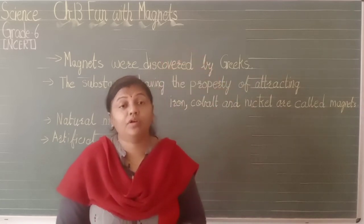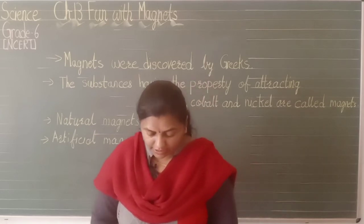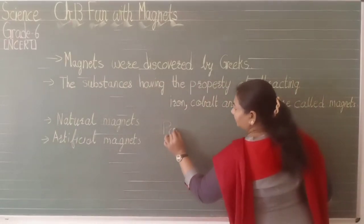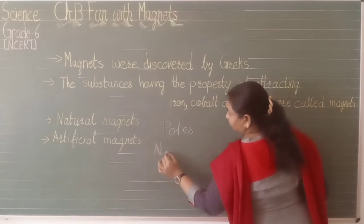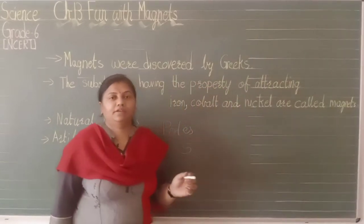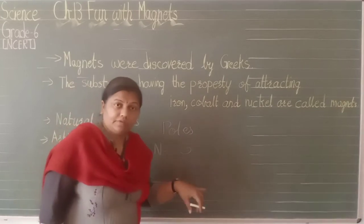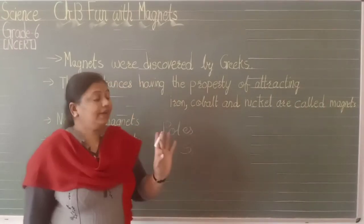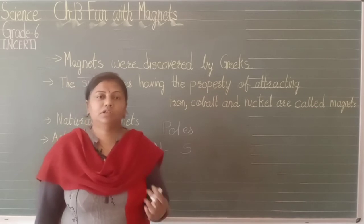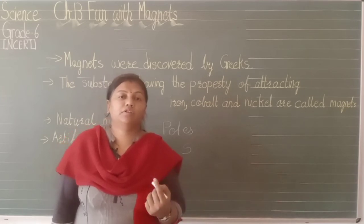So these are the poles of a magnet. Any magnet you take has two poles, isn't it? North pole and south pole. Clear? So a magnet always contains two poles, the north pole and the south pole, and whatever you take, iron or cobalt or nickel, it is attracted more at the end points only. So you are clear now how many poles the magnet has? A magnet has two poles, the North Pole and South Pole.